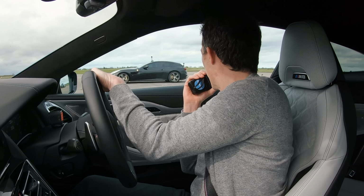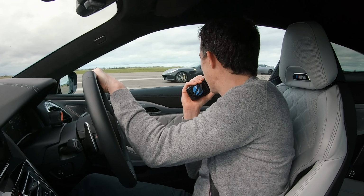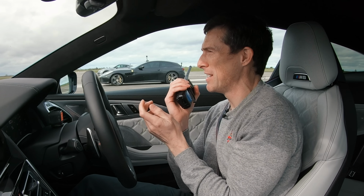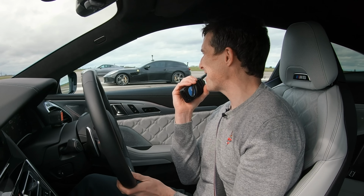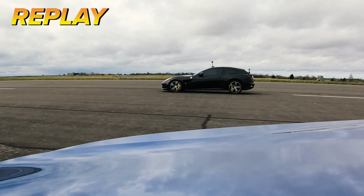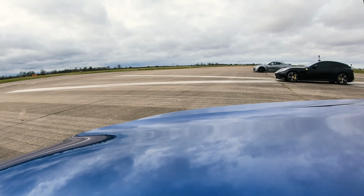Do you know what, Ferrari? You went on fast. I just came past you when this car came on boost, but it was so close, and I think, just as I was calling it, you were coming past. It felt that way to me. I was edging ahead. And look how little runway is left.